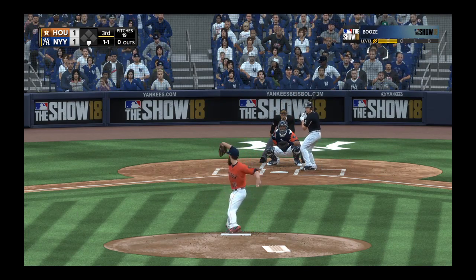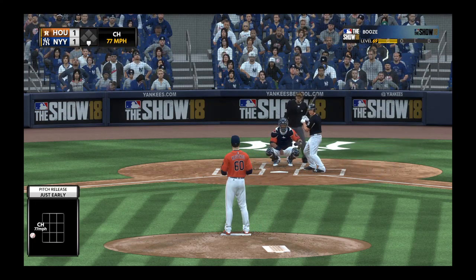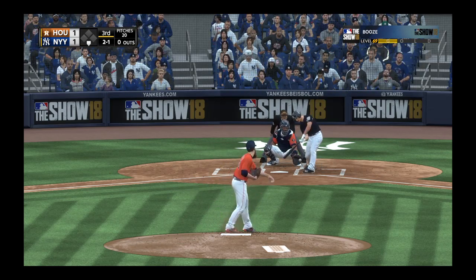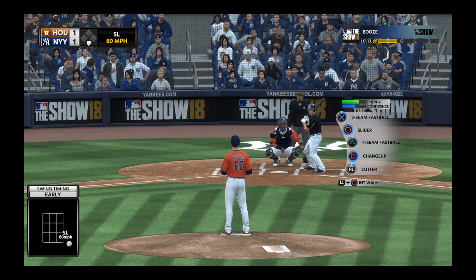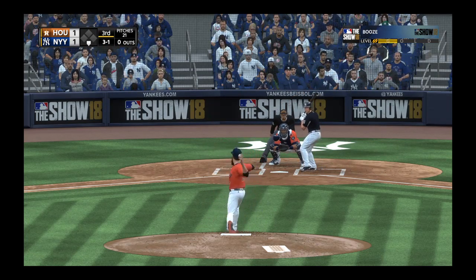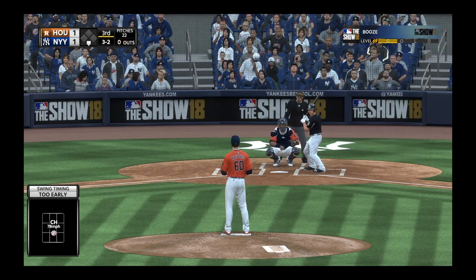1-1 is taken for ball 2. Started to go around, but he's able to check his swing for ball 3. Here it is on 3-1. And he jumps at a changeup, a swing and a miss.